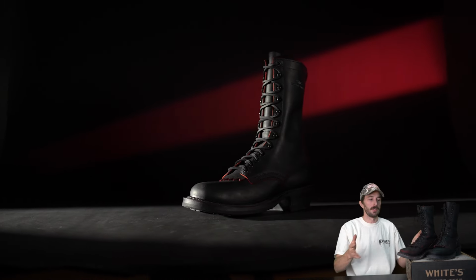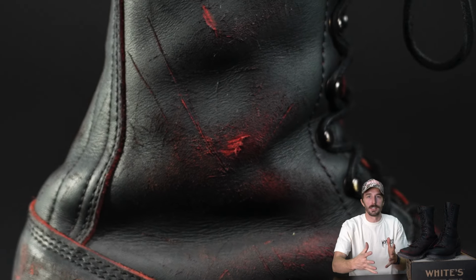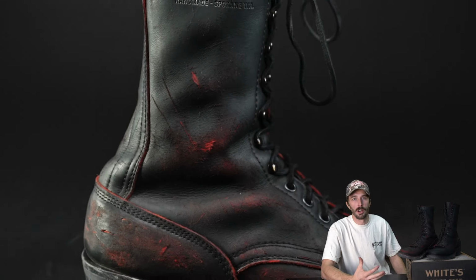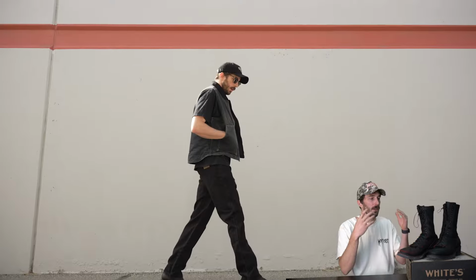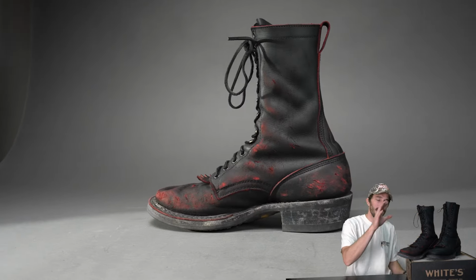And that's the whole concept of this blood core leather: instead of being mad about all the little scars and scratches, I wanted this leather to show all those battle-worn scars, to emphasize it and really show how these boots are unique to you and what you do and where you live and how you wear them, all represented on the outside of the leather.